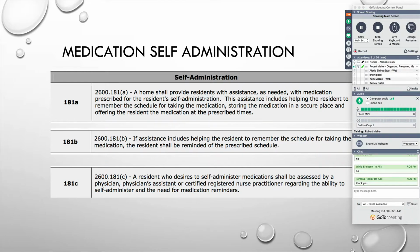In these next couple slides, I just published a couple of the different regs. You can read through them word for word. But if a home is going to allow somebody to self-administer, there should be a way that the home evaluates along with the prescriber that this is okay. If they are, the home should still remind and document, in an MAR, that the resident did take their meds. If a resident wants to self-administer, and if they're going to keep their meds in their room, they have to be in a locked drawer type of situation that nobody else has access to.